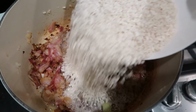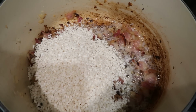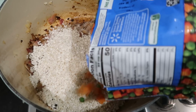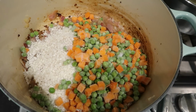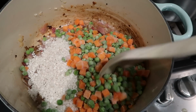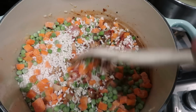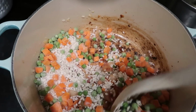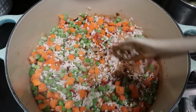So now I'm gonna go ahead and add my rice and also my veggies. They're still just a little bit frozen, so I'm gonna let them cook here in the pot for just a couple of minutes to come up to temperature with everything else. Give this a stir, let it all cook together for just a minute or 2, let the arborio rice soak up all of that yummy bacon grease, and then we're gonna start adding the broth to finish this up.